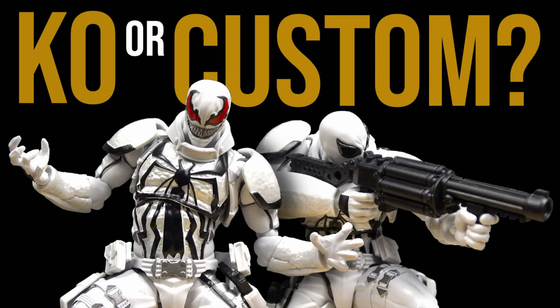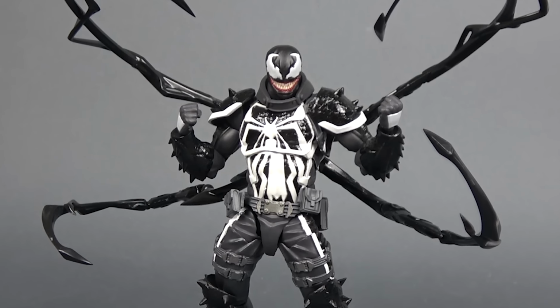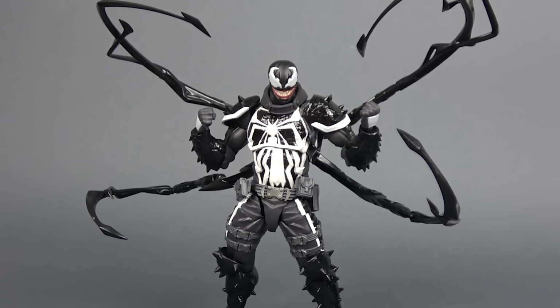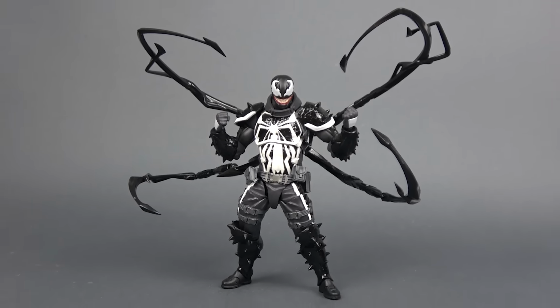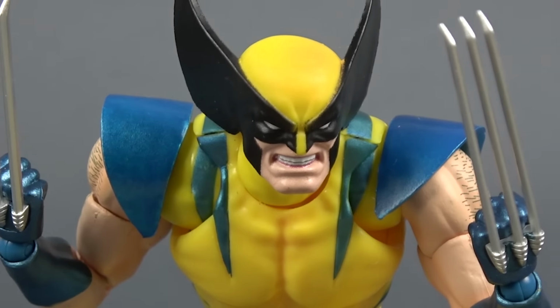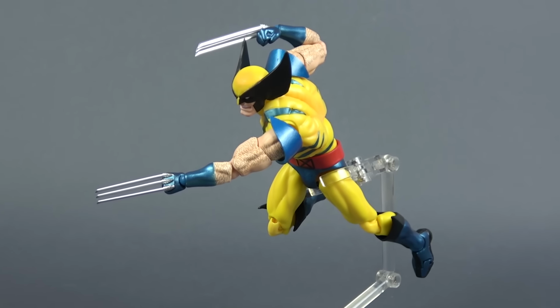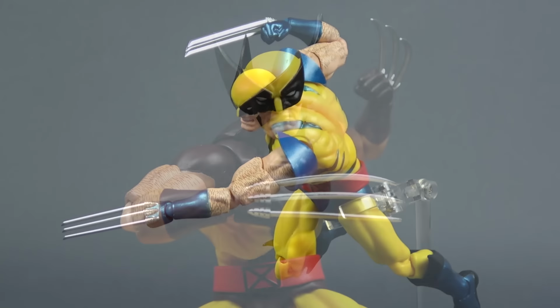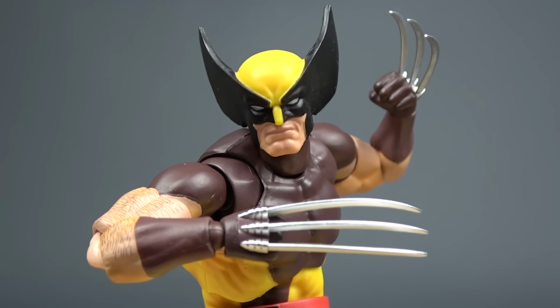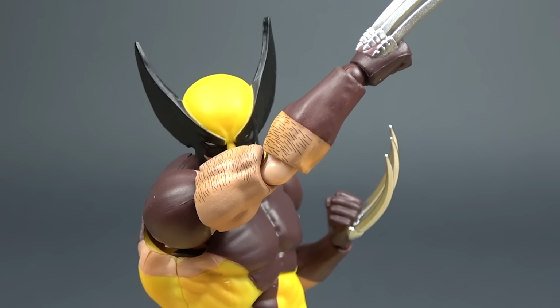Let me know if you have some of these figures or all of them, or if you are only now getting them, leave me feedback on how you feel about them. Are you satisfied or not? Do you even care about bootlegs and KOs or not? Let me know all of it down in the comments. As I already said, this list is based on my personal preferences, so it's just my opinion. You don't have to agree with me, of course. In fact, I would love to hear your CT Toys list. What is your CT KO of 2024? Let me know, let's talk about it.